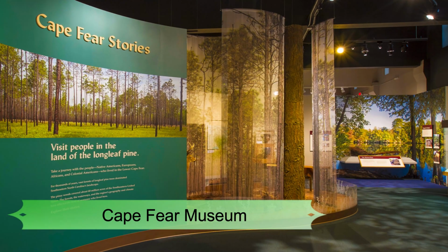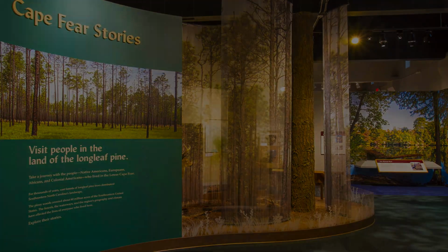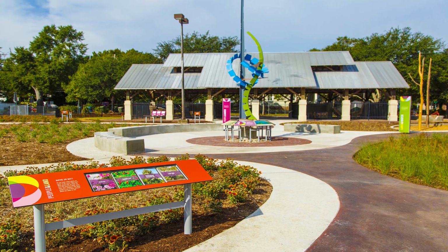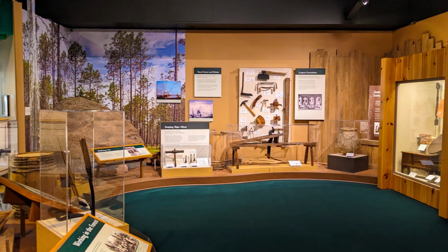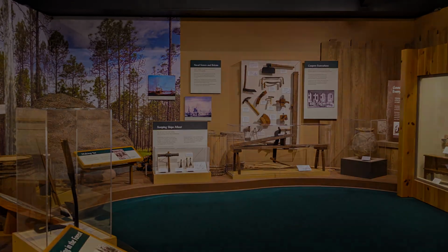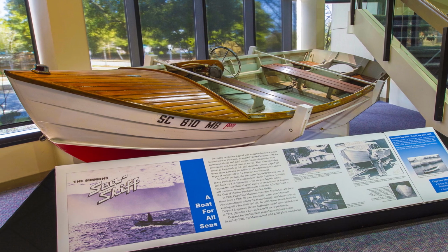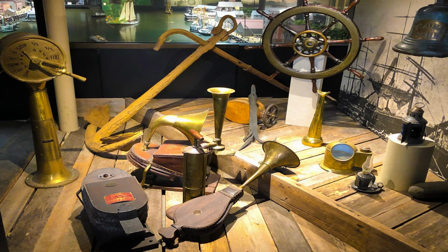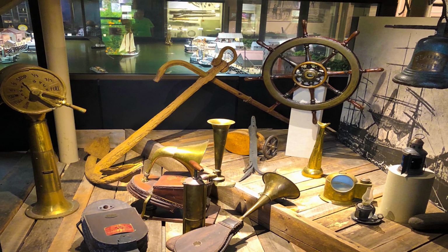Number 10. Cape Fear Museum. The Cape Fear Museum is an institution that preserves and exhibits the cultural and natural history of the Cape Fear region. The museum has been open since 1898, making it one of the oldest history museums in the state. Its purpose is to collect, preserve, and explain objects related to the history, science, and cultures of the Lower Cape Fear.